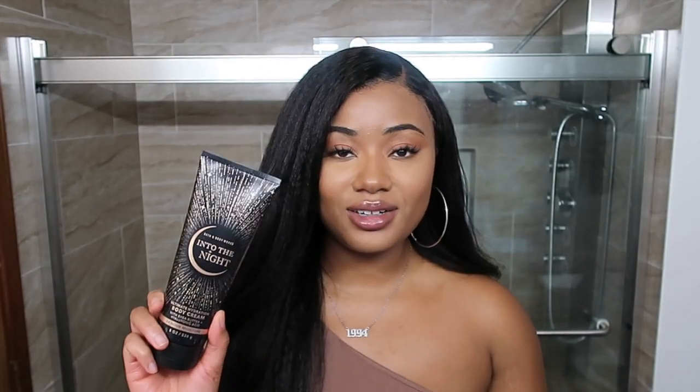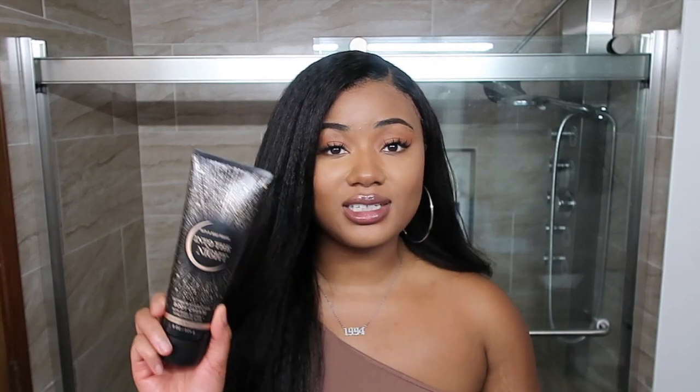Into the Night, I had to get another one because I just ran out. This is one I like to keep on me at all times because I just feel like it's so universal. It goes with so many of my scents. The notes in it are raspberry noir, amber crystals, velvety rose petals, creamy patchouli, and mocha musk. And you can kind of see based on the notes how it can go in any category. You've got your fruity notes and your warm notes in this.